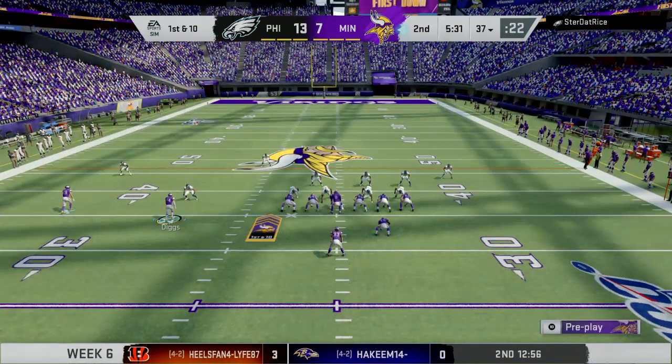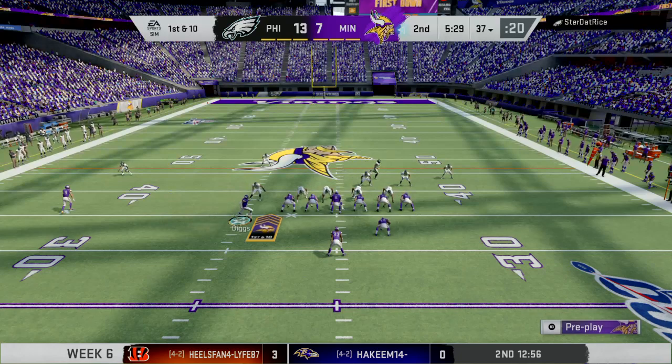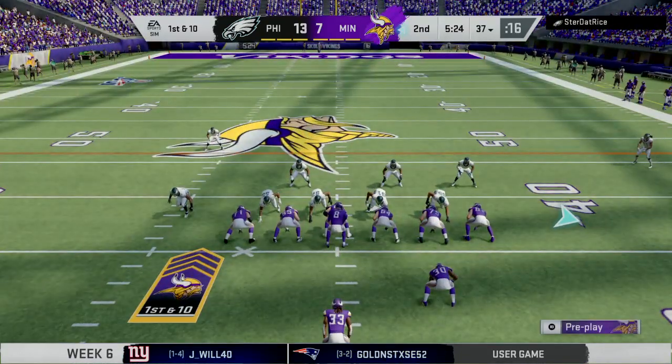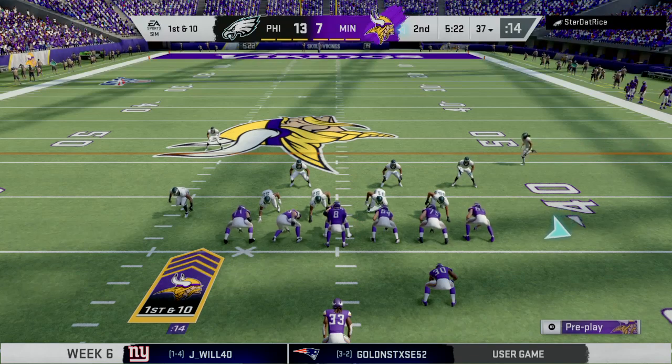Push him back. Push him Gun. No. Off. Gun. That's mine. I got him.